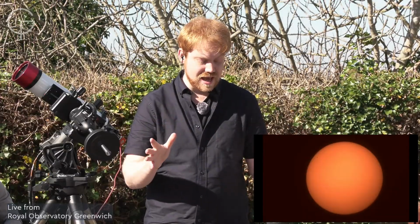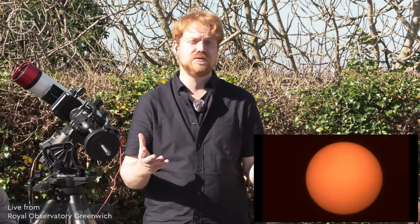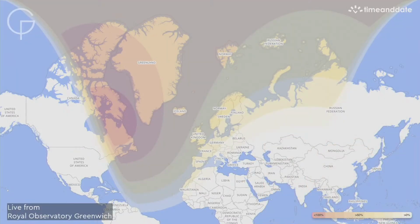Now, the eclipse is not visible from the entirety of the world, only from certain parts of it. And we've today partnered with timeanddate.com, who have provided us with a fantastic map of where the eclipse is visible from. And it turns out that for this particular one, for the most part, it's in rather uninhabited or sparsely inhabited parts of the world. So northeast Canada in particular, Greenland, there is a view in Iceland, the very northeastern part of the USA, and of course across the northwest of Europe as well.